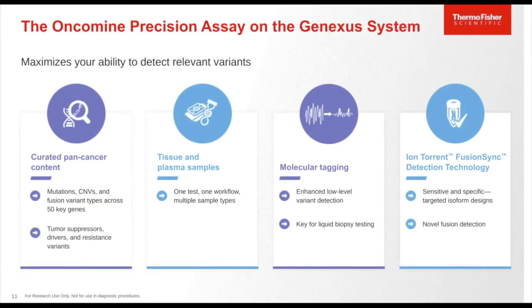Some of the highlighted features of the Oncomine Precision Assay on the Genexus system are highlighted below. It's a curated pan-cancer content. It covers mutations, CNVs, and fusion variant types across 50 key genes. It also includes the tumor suppressor drivers and resistant variants that were curated keeping in mind the pan-cancer content, which is actionable. So it can be used for both tissue and plasma samples.